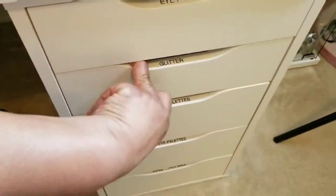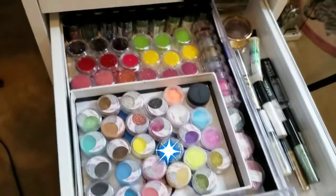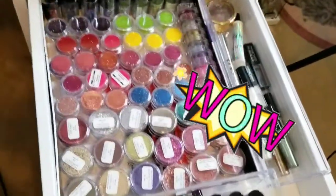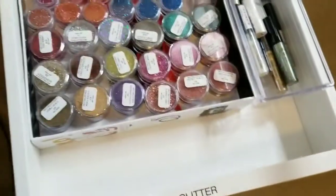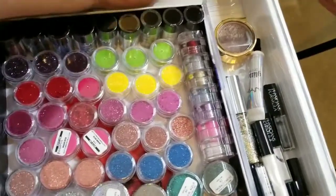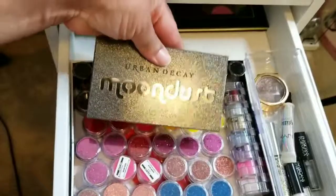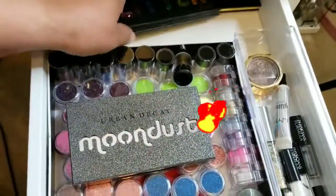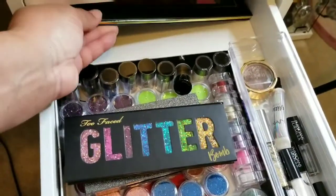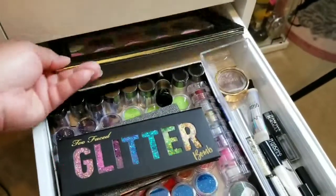The next drawer is my glitter drawer, which houses nothing but glitter. All of my glitter products. Let's move this here. I have the moon dust palette. I have the Too Faced glitter palette, and I have the Melanie for Girls pressed pigments, well, pressed glitters.